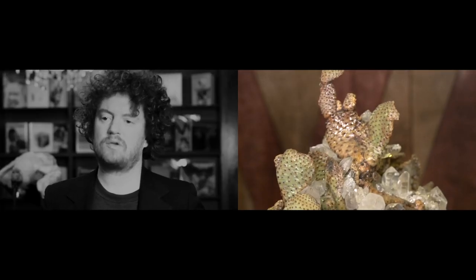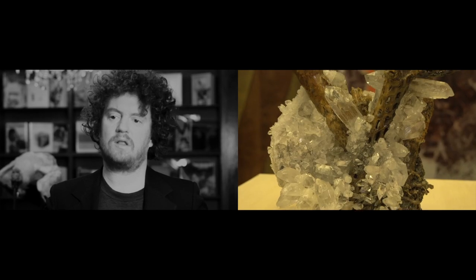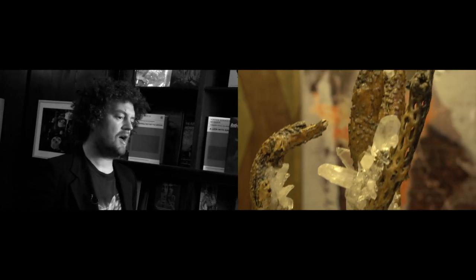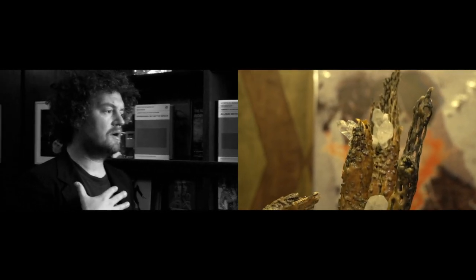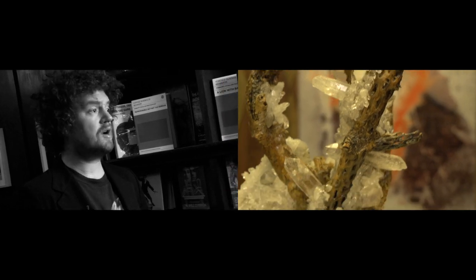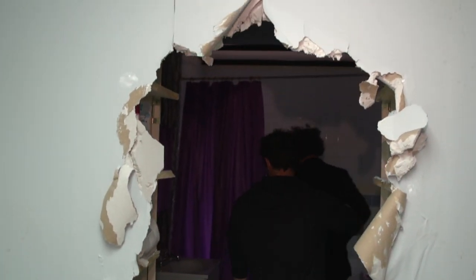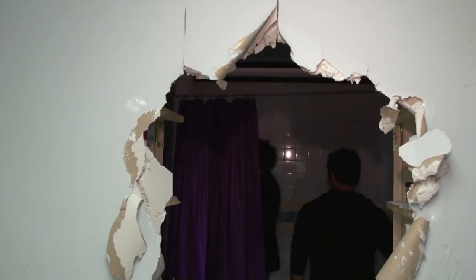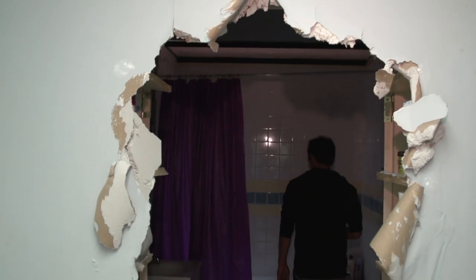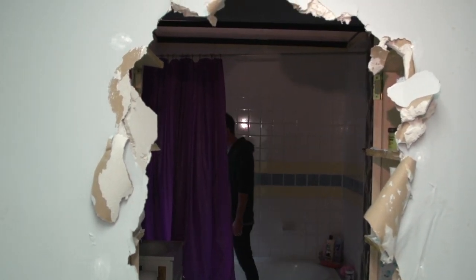The cactus crystal motif has been in every project that we've done thus far, and we've always thought of that as some sort of opaque signifier that points towards something, but it's not clear as to what it is, and it appears in various rooms and in various forms. And then you break through this wall into a domestic bathroom, and behind the shower curtain then is the next moment that leads you into a long hallway.